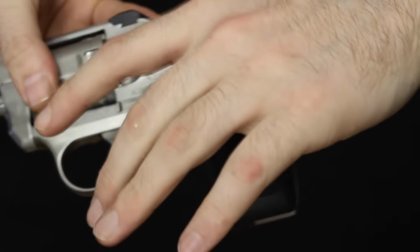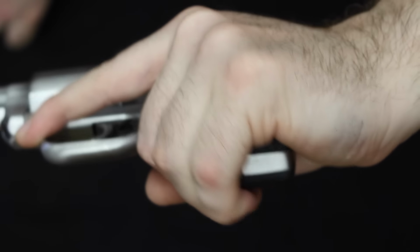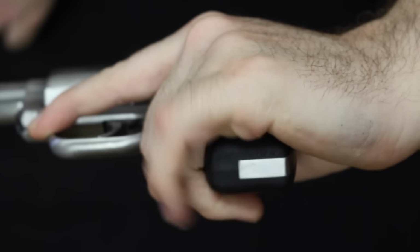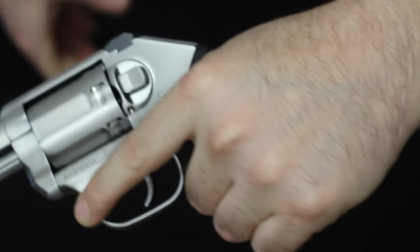Now keep in mind, again, even though I have small hands, pinky is falling off on the bottom. Some people that bothers, some people it doesn't. I did carry a Glock 26 for a few years, so I'm kind of used to the pinky falling off at the bottom. Keep in mind, if you have large hands at all, this is going to be kind of a tough grip for you.